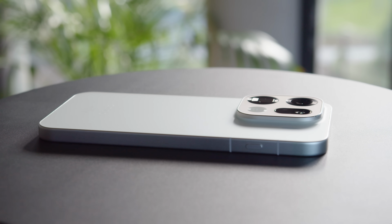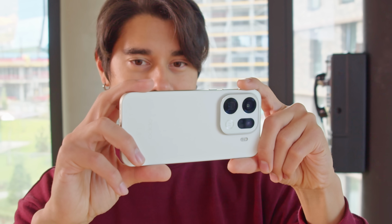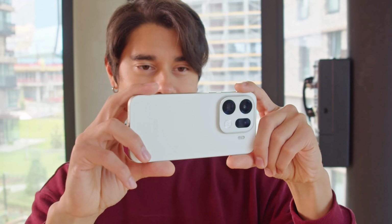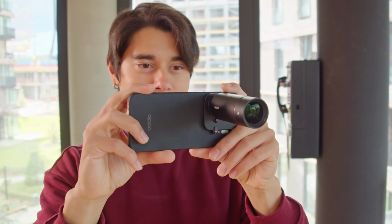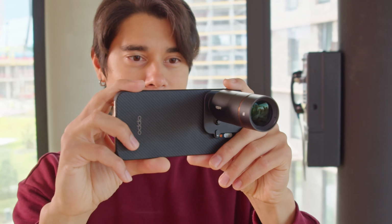So there you have it, the Oppo Find X9 Pro. It's a flagship with excellent cameras, a bunch of AI features, and the best battery life around. The phone's new telephoto camera is great, and quite versatile out of the box. But you also have that option to buy that external zoom lens, if you need even further reach.